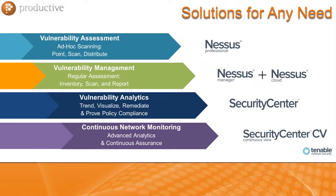Nessus Cloud is really no different. Nessus Manager and Nessus Cloud, if you go on our website, you'll see both of those products positioned in very similar fashion. They're very similar products. The biggest difference is going to be that Nessus Manager is going to be an on-prem solution, and Nessus Cloud is going to be a cloud-hosted solution. And personally, I tend to lean towards Nessus Cloud. It's easier to manage, and there's some benefits to using the cloud, which I'll go over. And that's what we're going to look at today.